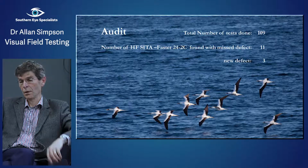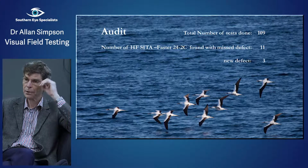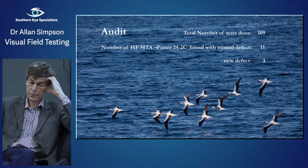Would the two visual fields ever end up looking similar to each other at a certain amount of glaucoma? Is it just the beginning of glaucoma that it's not picking up, and then once it reaches a threshold, does it start looking the same? Oh, maybe. Yeah, maybe.